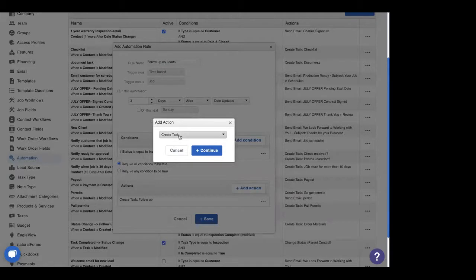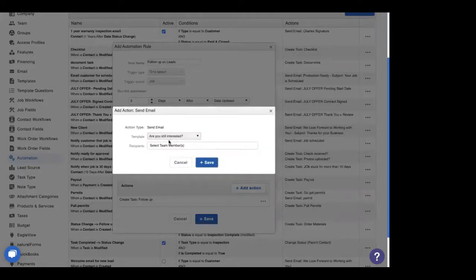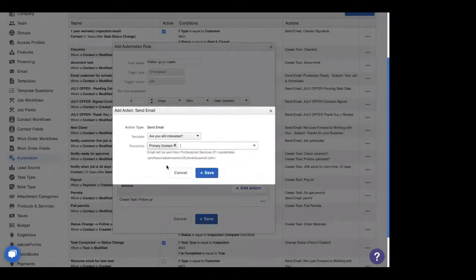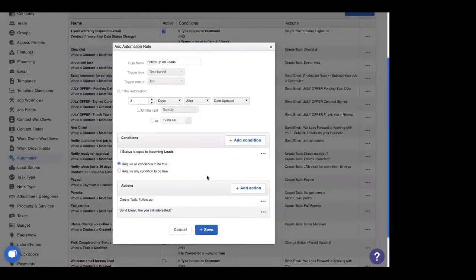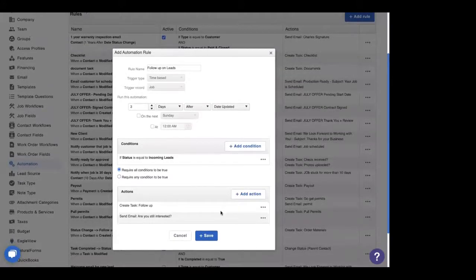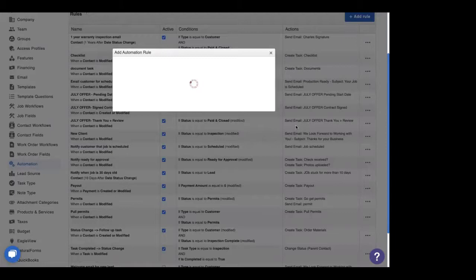Because not everybody answers the phone, we want to send an email out to the client. So we're going to tell JobNimbus to send this "Are you still interested?" email, basically asking the client, the primary contact on the job, if they're still interested in working with us. We're going to save it, and there we go. That right there is a good automation rule that will create a task reminding us to follow up with them and send an email out to the contact asking them to reach out to us. So let's save that there.